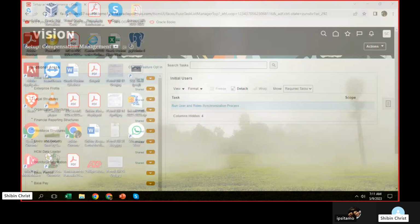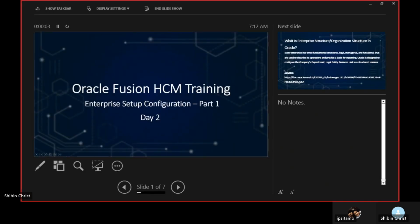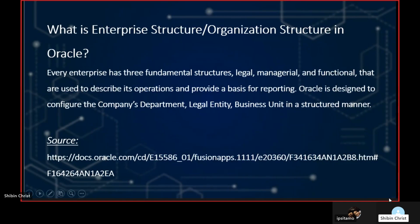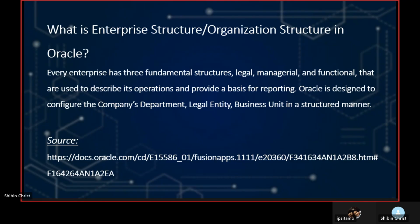Let me take day two. In day two, I have split it into two parts. Enterprise setup configuration is the topic that we are going to see in today's class. I have split it into two parts because we have to do a lot of configuration, so it is best to have as much hands-on as possible so that we are confident enough to move forward. Stop me if you are not able to understand or if I'm going fast.